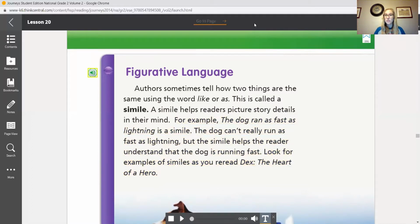So what I need you to do right now is go ahead and reread the story. It's in your directions for today. Dex, The Heart of a Hero. That's on pages 167 to 189. And you are going to find two text evidence examples of similes. You're going to write the page number here where you found it, and then you are going to write the similes here. So just two. I'm sure there's more than that. And remember, similes have like or as when they compare the two things. So that is your figurative language assignment for the day.